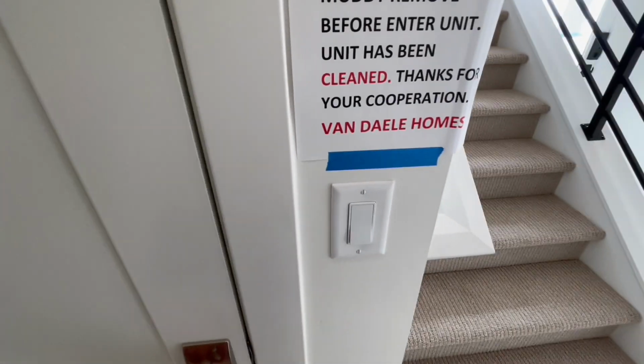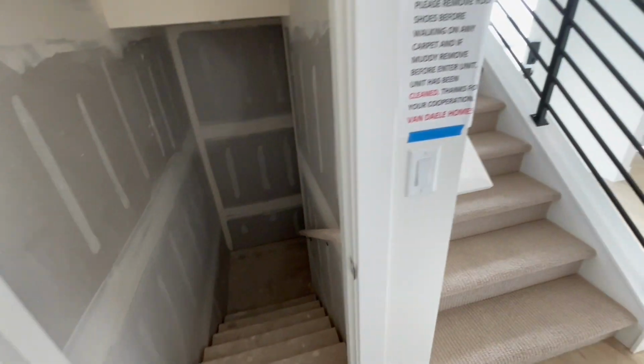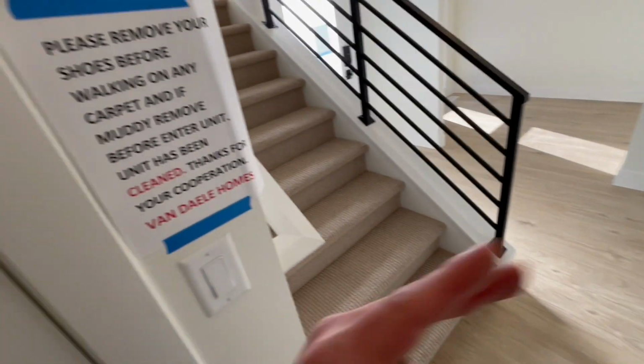So this one, just like the other ones, has a basement. Now, keep in mind, these basements are fairly small. They're unfinished, but if you want them finished, do let me know, let the builder know. We're talking about somewhere between $60,000, maybe up to $70,000 to finish a basement. But again, not enough room to have a bedroom unless you think otherwise, but more than likely storage.